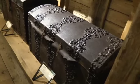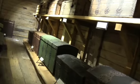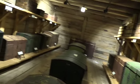These chests might have held, particularly the ornate ones, just the clothes of wealthy dandies or expensive trade items.